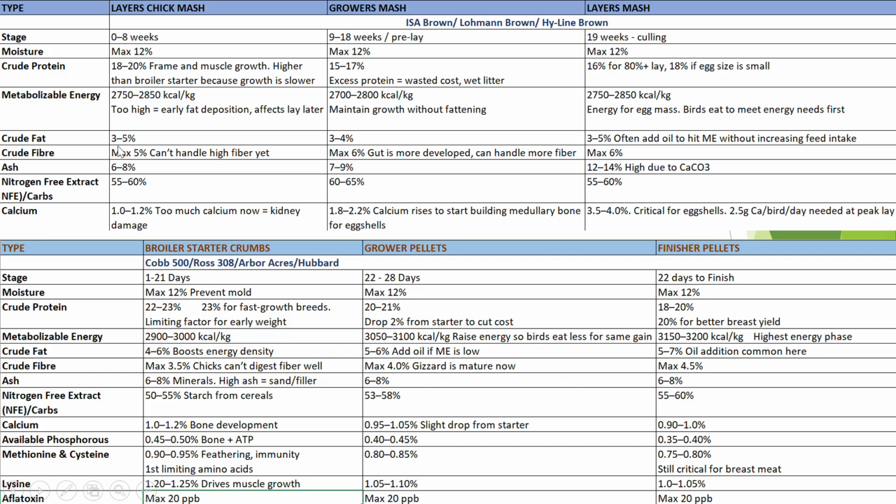So for crude fat, 3 to 5%, and then the others are crude fiber, maximum 5%, because it can't handle high fiber yet. The gut is not developed properly. Ash, these are minerals, 6 to 8%. Then we have nitrogen-free extract, or carbs, 55 to 60%. And finally, calcium, 1 to 1.2%. Too much calcium will damage the kidney, so you do not want that.